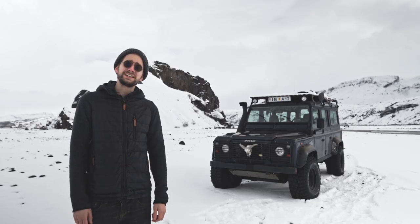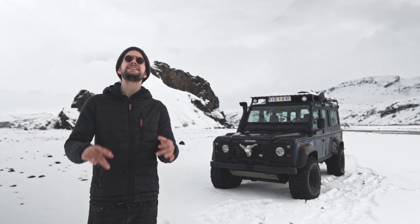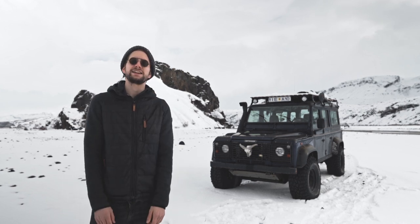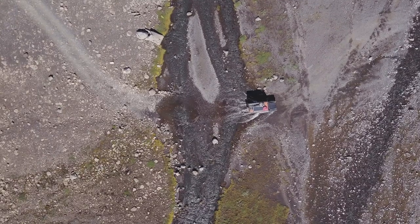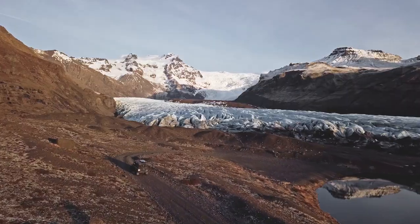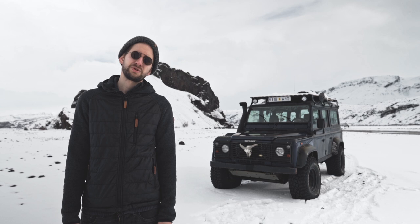This is Foxy. You might have seen her before. She is not only my car, she is my favorite travel companion. She gets me to amazing places, places I would have never been able to visit without her. She is such a reliable machine. Well, she's a Land Rover.